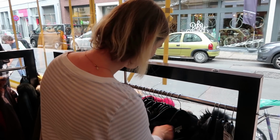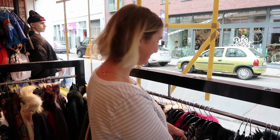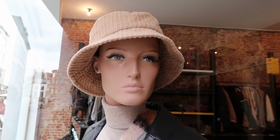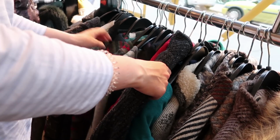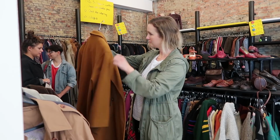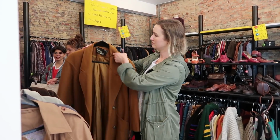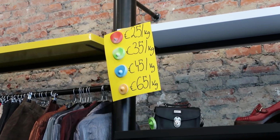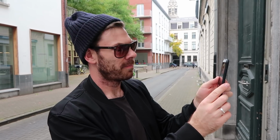What you doing there? I'm in heaven looking at vintage clothes. I need a coat because it's cold. This store's great. We just dipped in quickly to a vintage store called Riot that looked neat because I need a winter coat. It's colder than I thought it would be, so I almost found the perfect one, but not quite. But it was neat because you can weigh all of the clothes and that's how you determine the price.